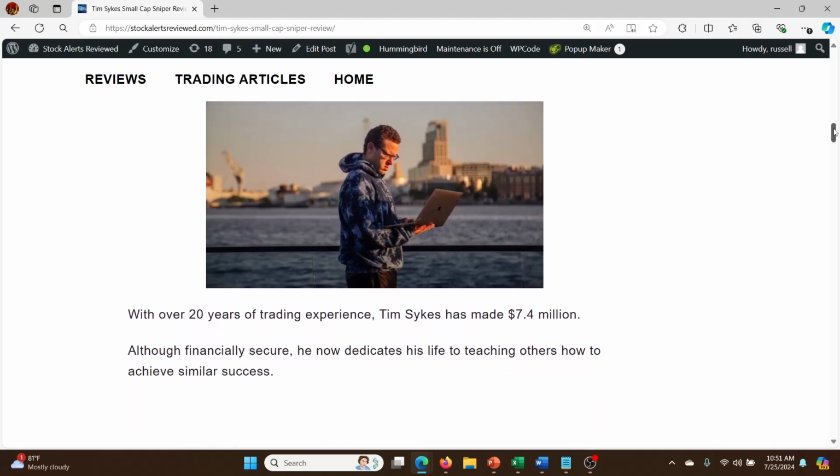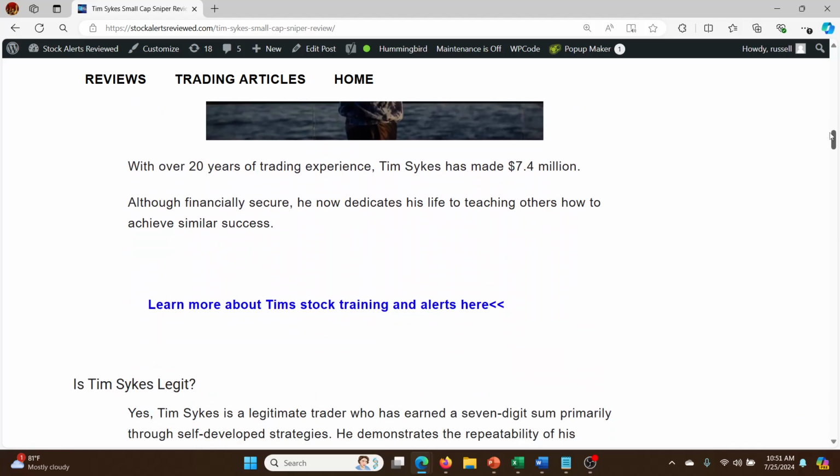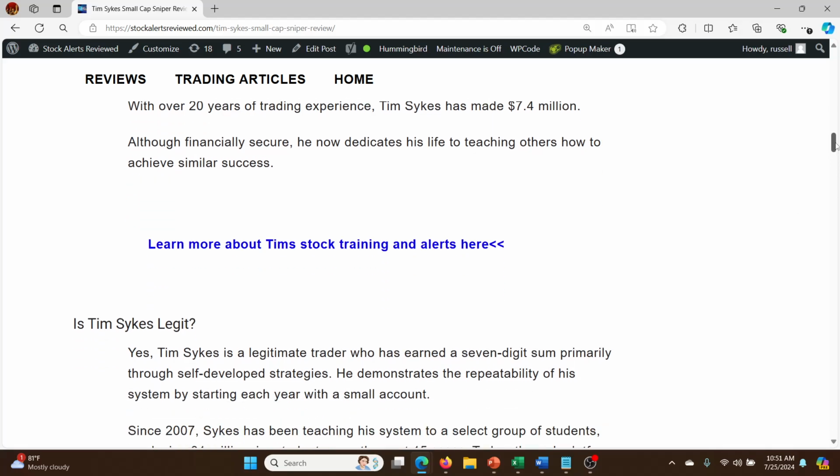So Sykes started with a relatively small amount, but he grew over the years, and he's made over 7 million trading. A lot of that actually is given away to charities and things. Sometimes this guy has a bit of a grating personality, but he really has had success trading from what I can see. I've been a member of different services over the years.